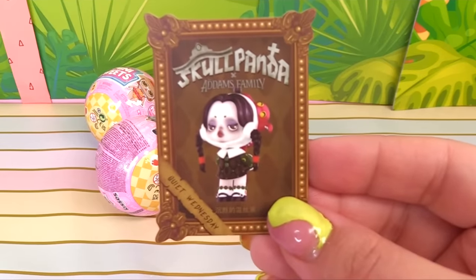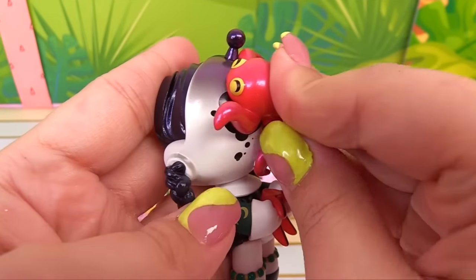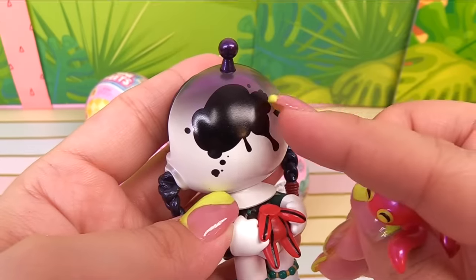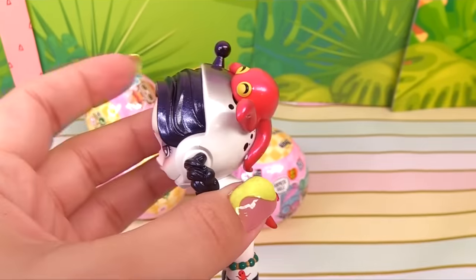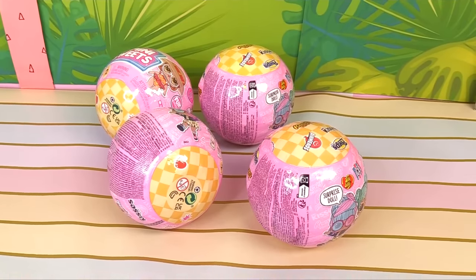Here we go. Here's her card. It's Quiet Wednesday. Oh, and her octopus goes on the back like that. It sticks to her head. You see the ink that it left there? Ooh, very clever. Finally, let's see if we've got our series 2 mini sweets dolls that we're missing.